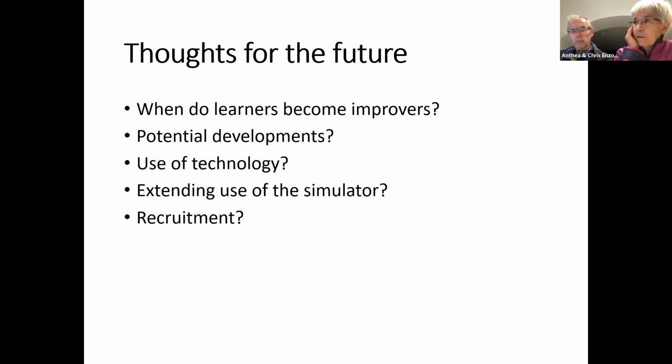The ideas for the future: we have had quite a bit of discussion about when learners stop being learners. When does our role at the teaching centre end? Because we do need learners to progress into local practices so that we can make room for new recruits, because we have got people coming through.